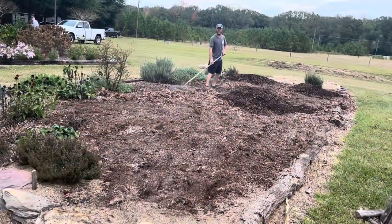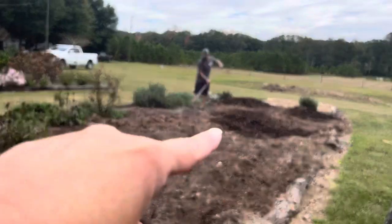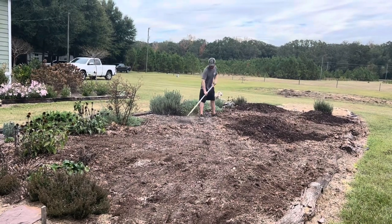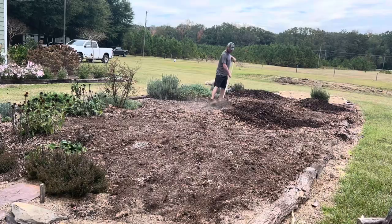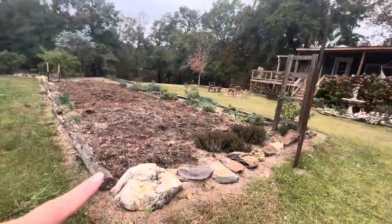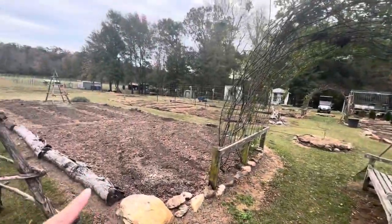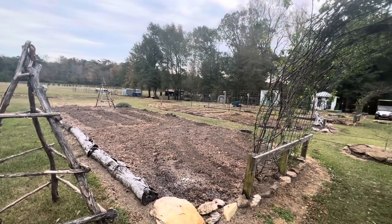Chase is raking this bed out where we went through with the broadfork, and we've added some compost over here from my friend Holly's community garden, and he's just raking it all in. And these first four beds here, that one, are all going to be done in cover crops this fall and winter.